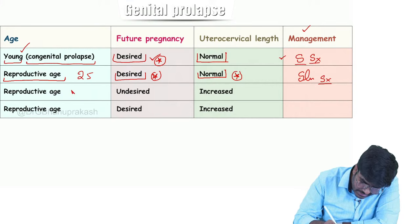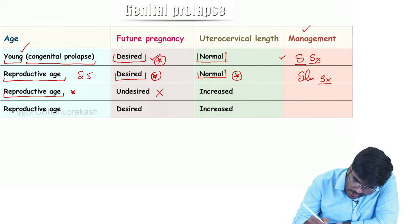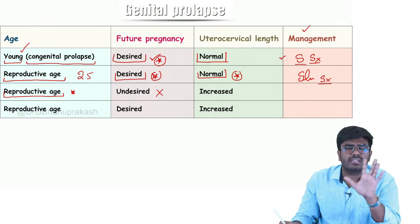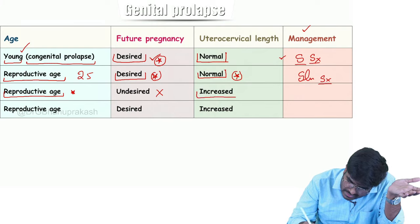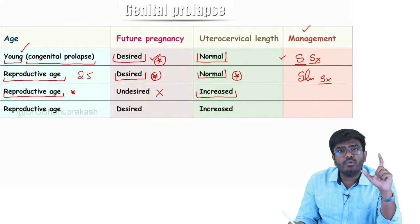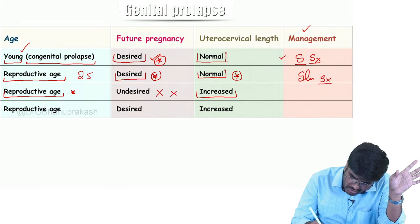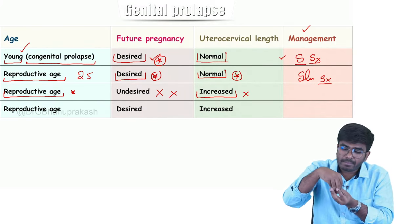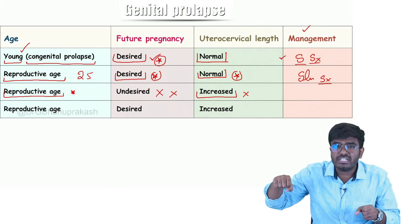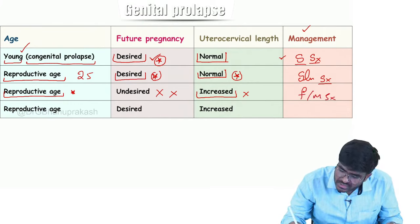Now, the next condition is a reproductive age group female in her 30s, and she is not willing to have any pregnancy. I don't want any pregnancy, sir. My family is completed. She is clearly saying that. And her uterosacral length is increased. Whenever the uterosacral length is increased, there is no possibility for sling surgeries. Because of the uterine prolapse, the cervix is so much stressed and the uterus is so much stretched that her uterosacral lengths are not normal. So what you have to do? Fothergill's Manchester surgery.